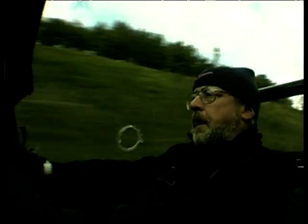How often do you use it? Certainly use it every weekend. I get through a tank full of fuel, about 5 gallons every weekend. And if I can't find anything to do, specifically anywhere to go, I just drive around and enjoy it.